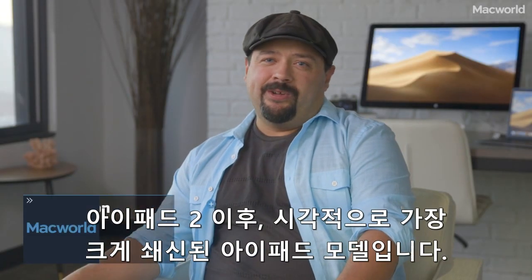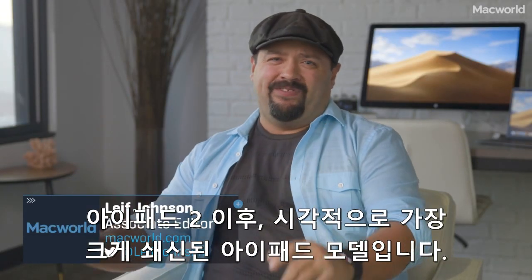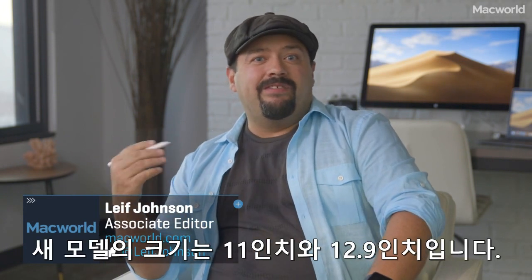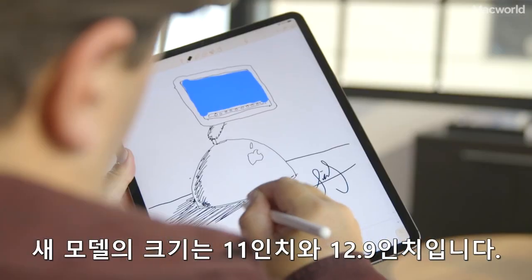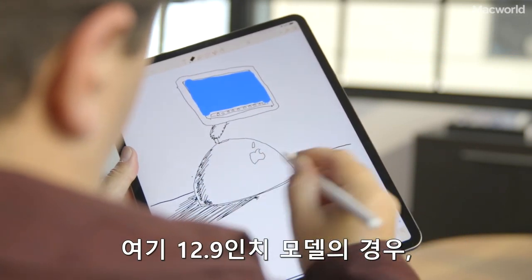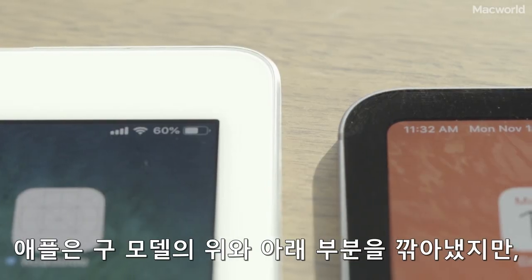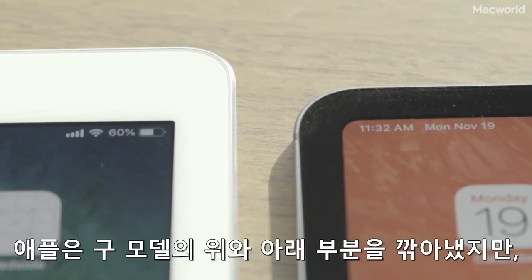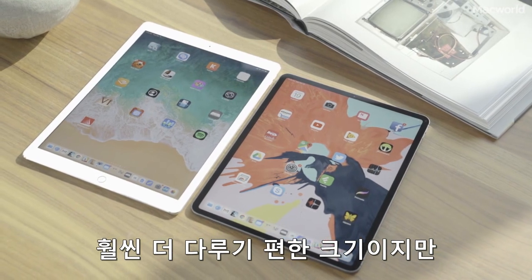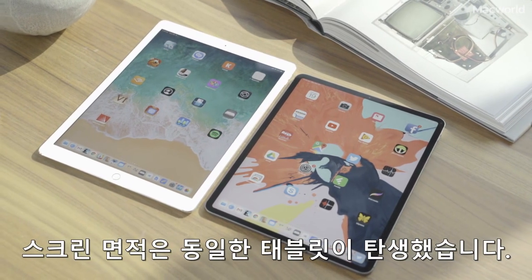Not since iPad 2 has any iPad seen such a massive visual makeover, and I believe it's for the better. The new model comes in both 11-inch and 12.9-inch sizes, and in both cases a lovely display dominates. In the case of the 12.9-inch model I have here, Apple shaved off the forehead and chin from the old models without changing the display dimensions, resulting in a tablet that boasts the same screen space with less unwieldy awkwardness.